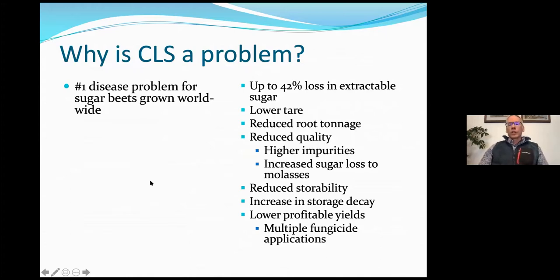And then there's an increase in storage decay as well. Some of these beets are a little bit stressed, so they don't store as well. Also we have lower profitability because of multiple fungicide applications. In some areas, like in the Red River Valley or in Michigan, they're applying fungicides up to 6 to 8 times a season. That gets pretty expensive. In the old days, they used to manage Cercospora strictly with resistant varieties, and we didn't have a lot of fungicide options. Now our production practices are geared around using fungicides to solve these problems.